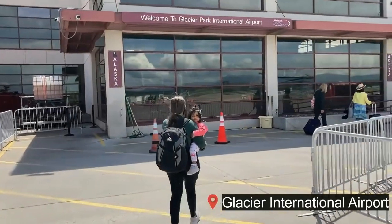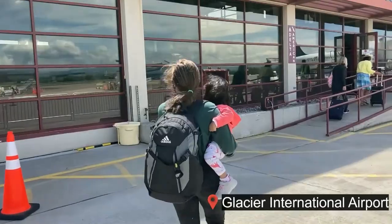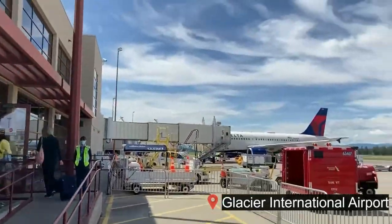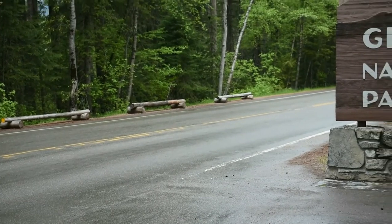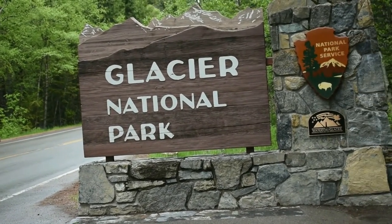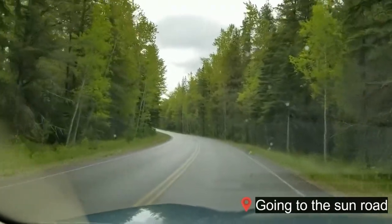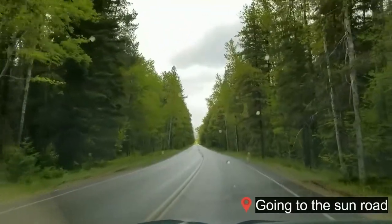And from the airport, we got a rental and drove straight to our hotel in Whitefish. Our hotel was TownePlace Suites. As I said, it was in Whitefish and was just 15 minutes away from the airport, so it was convenient for us to be at this hotel. The hotel staff, everyone in Montana, are quite friendly, and we really enjoyed talking to the people around there.